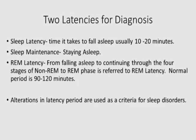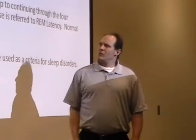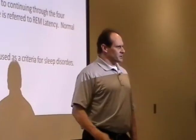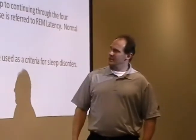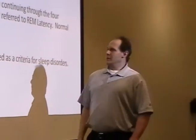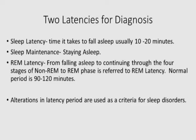Basically for sleep latency, these 2 latencies are for diagnosis. You want to find out how long it takes you to get to sleep, how long you stay asleep, how long you oversleep. Sleep latency is the time it takes to fall asleep, usually 10 to 20 minutes. A lot of people have problems in that area too. They just stare at the ceiling, or, it's not really recommended to watch TV while you're in your bed. You should sleep, and if you don't get to sleep within 10 minutes, you should leave the room, go do something, and then come back. Maybe take a shower, go empty the dishwasher, go do something.